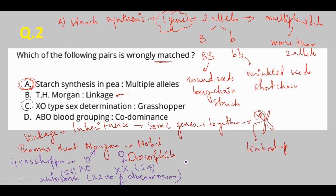And in case of females, we have got 24 number of chromosomes. As the male is heterozygous, the male will decide the sex of the coming generation, the sex of the offspring. So this is very true. Grasshopper do follow XO type of sex determination.